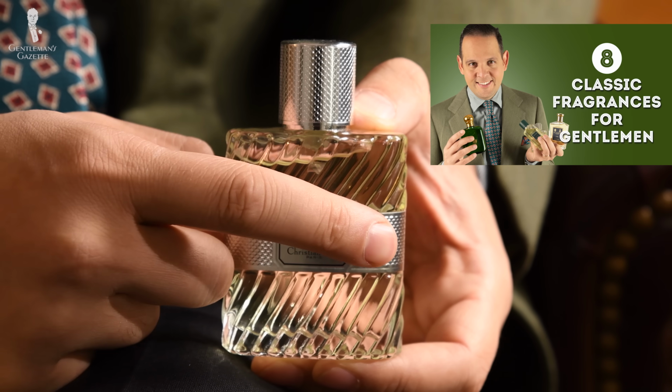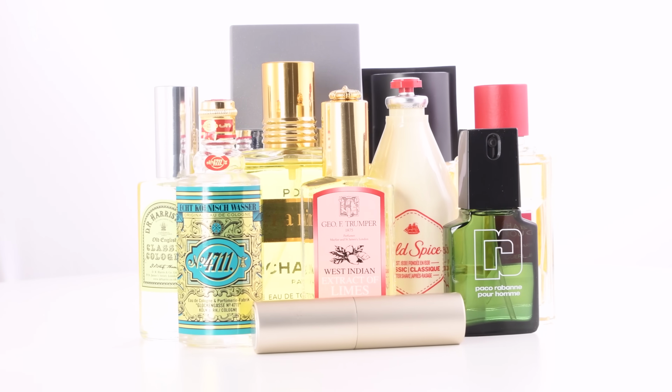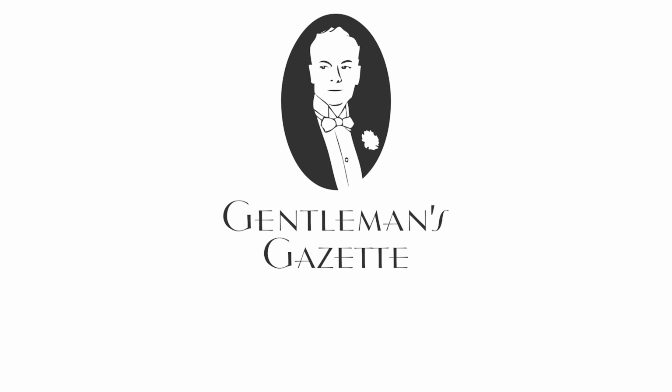Welcome back to the Gentleman's Gazette and part 2 about classic men's fragrances. If you're interested in part 1, you can check it out here, but today we'll look at 10 more fragrances to see how they've stood the test of time.